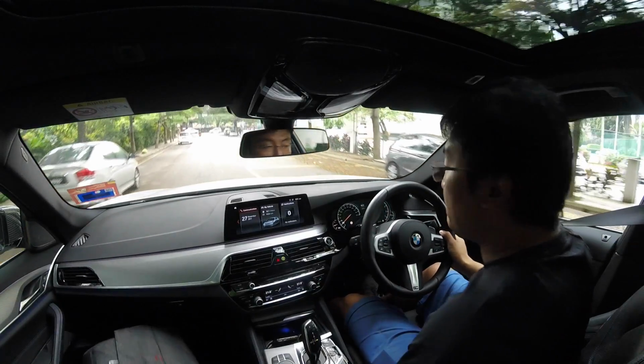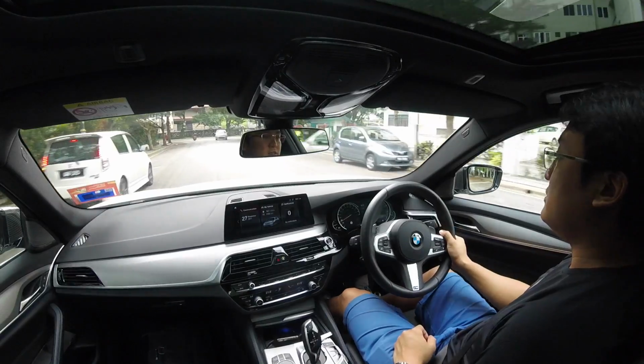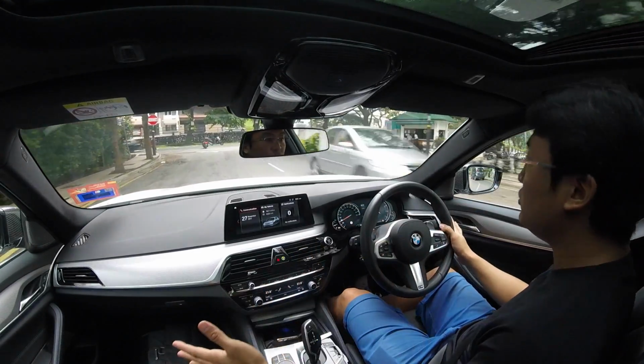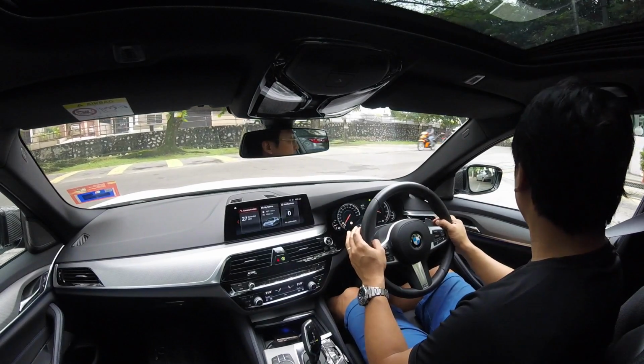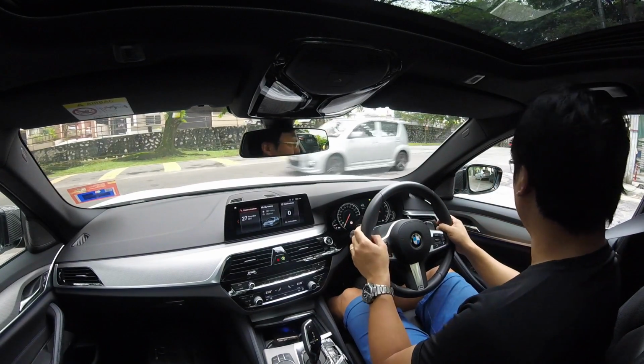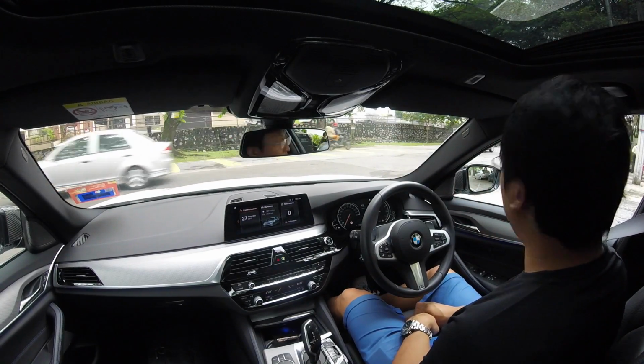Now if you saw the camera being mounted here, it means this car has a sunroof, alright? So that you can have a better view of the dashboard and interior and all that. So this bugger here is the G30, and I've driven it earlier on when it was first launched.